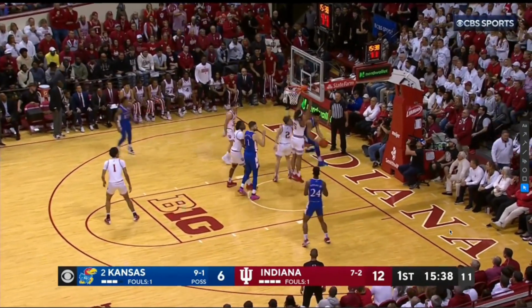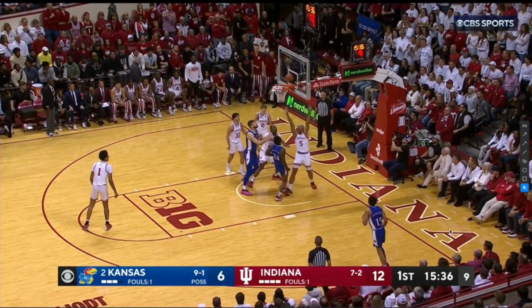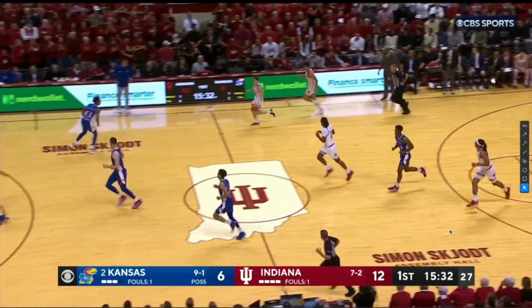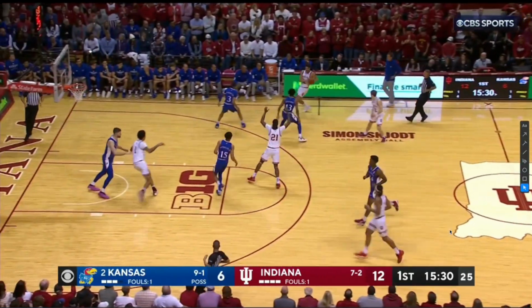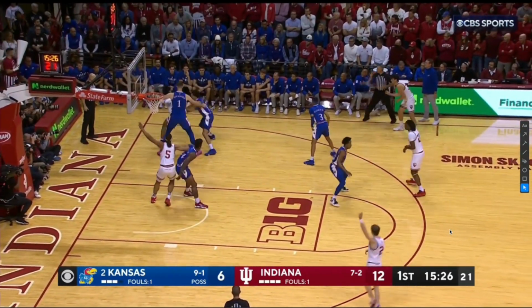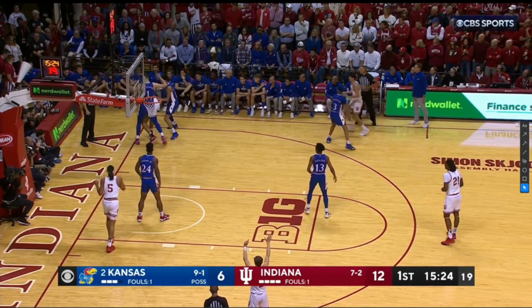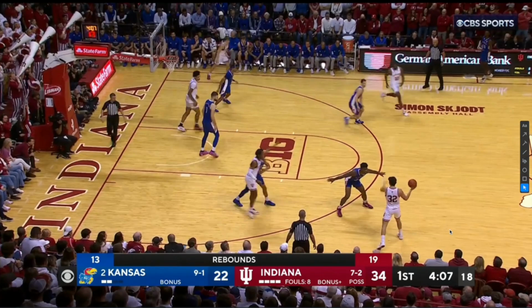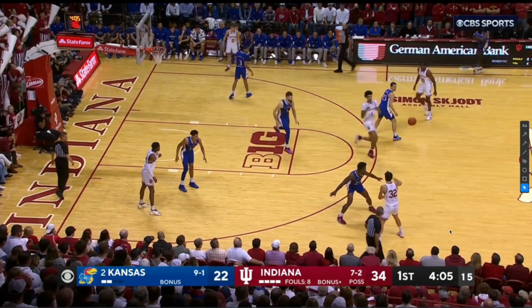Right here, we're going to see another issue with this, struggling with the fire. Good defense, and Ware does do a good job sprinting ahead. Good from Indiana as a team here. He hunts the post, what I like to see, but then completely panics, has no clue what to do, and loses the ball.